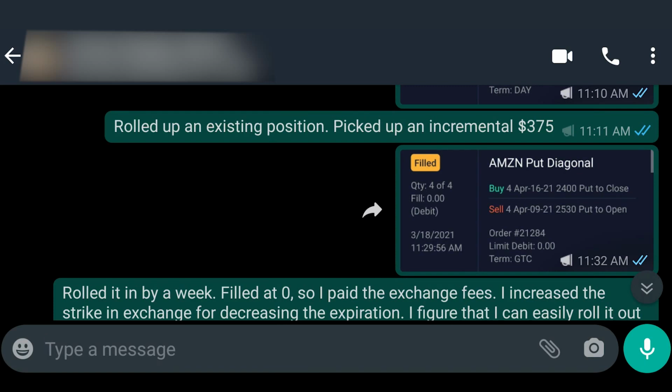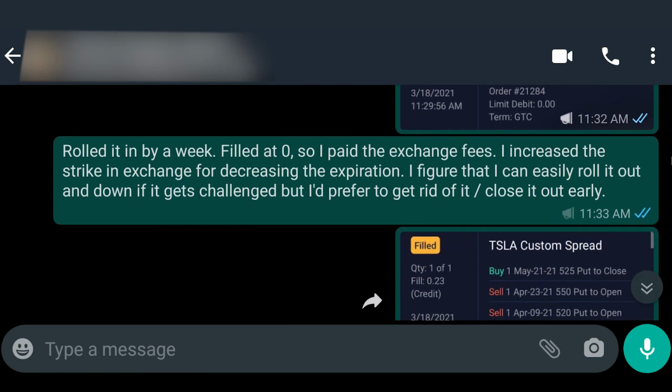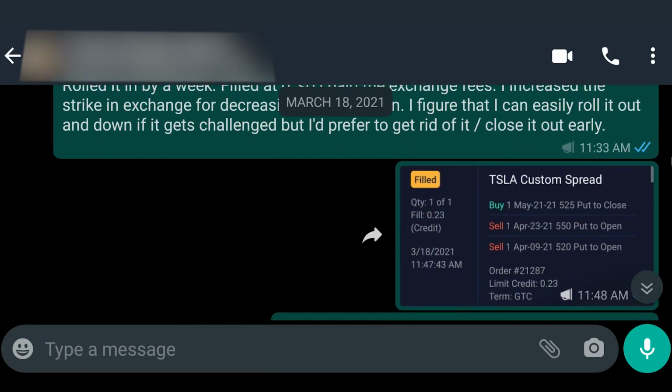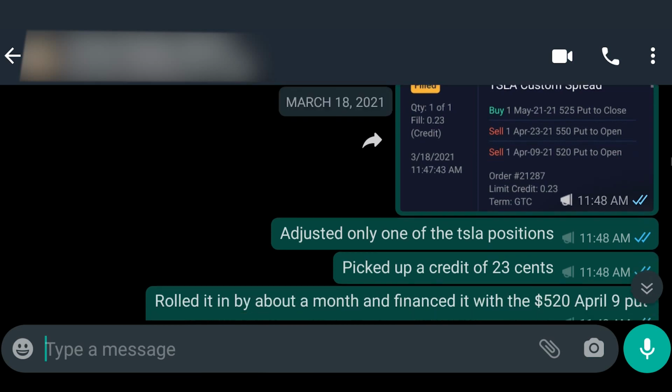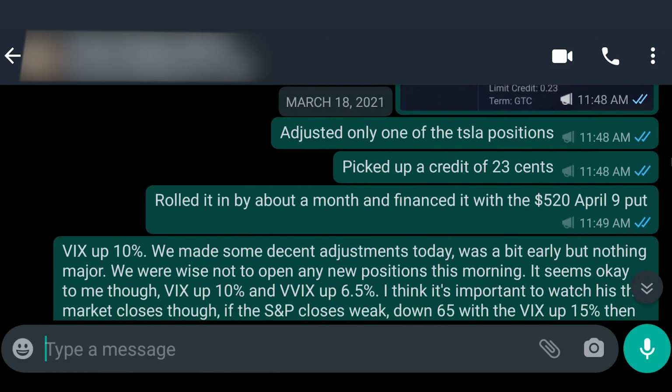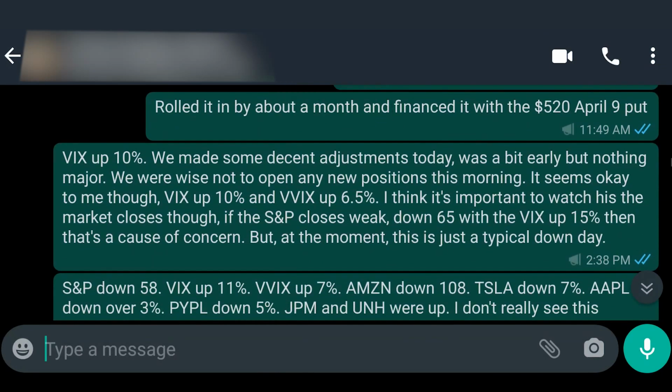So here what I did for Amazon was I bought back the 2400, then I sold the 2530, and I guess it was in equilibrium with the increase in the strike price relative to the expiration, and it sold it. It filled at zero. I don't think I've ever had something fill at zero before. That's interesting. So adjusted one of the Tesla positions, picked up a credit for 23 cents where I rolled in the May to April, and then I financed it by selling the April 9th 520 put, and I picked up $23. VIX up 10%. We made some decent adjustments today.